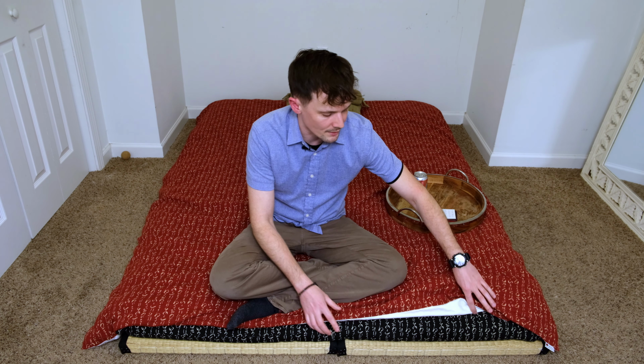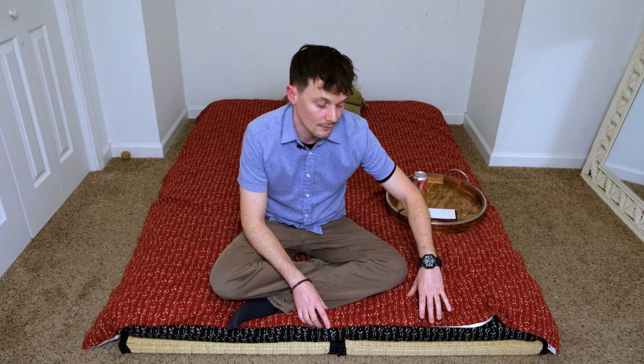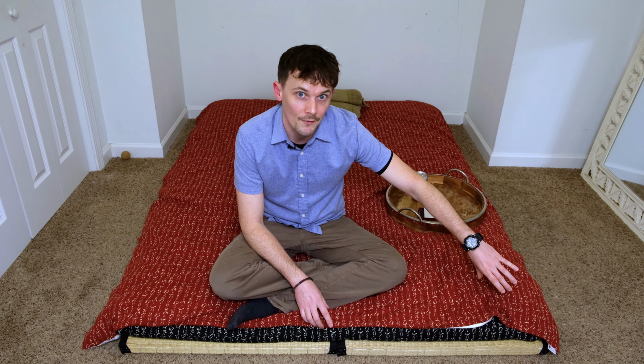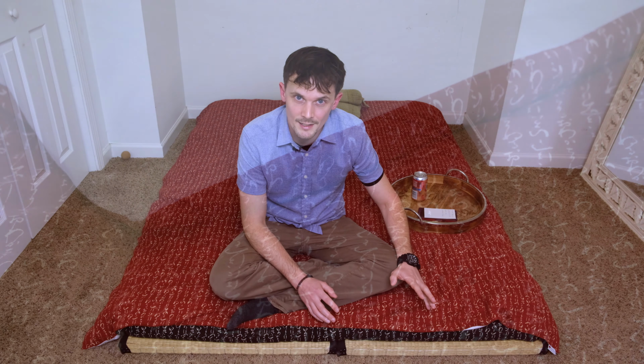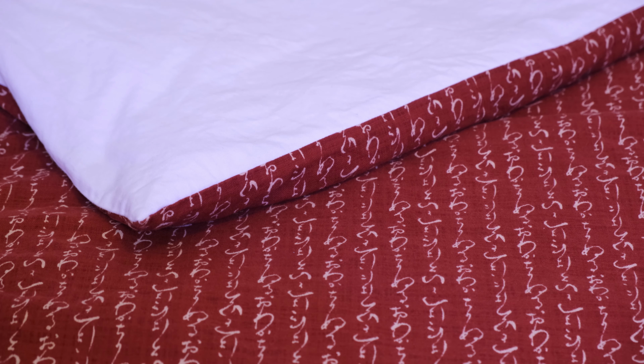And one of the differences this time around is I did not get the 3-inch white border around the outside. I really, really like this red fabric, so I wanted it to go all the way to the edge, and it was just something a little different to see how it was. So tell me what you guys think, if you like the white border or if you think it's cool where the color goes all the way to the edge.